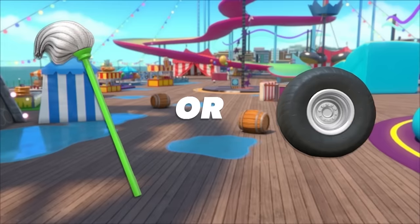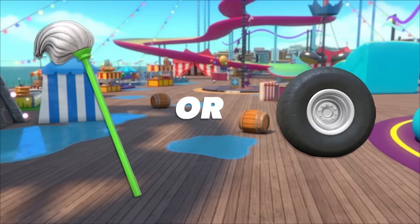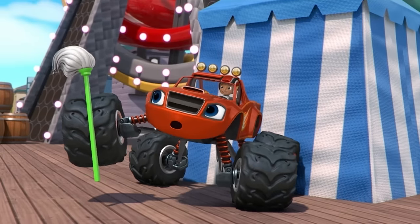To soak up all the water, we need something absorbent. Should we clean up the mess with a mop? Or a tire? Yeah! The mop is more absorbent. Mops can pull in lots of water. That's why they're so good for cleanup.